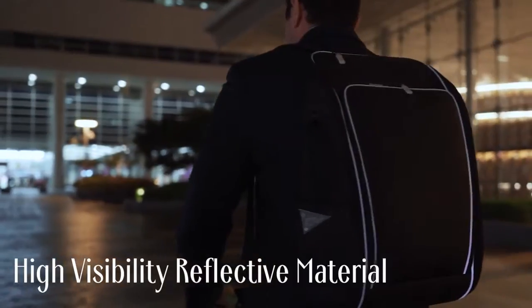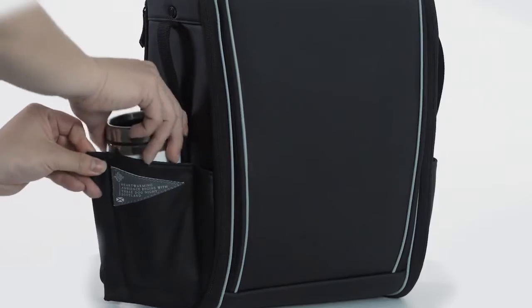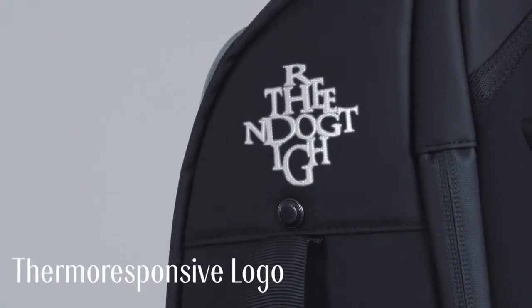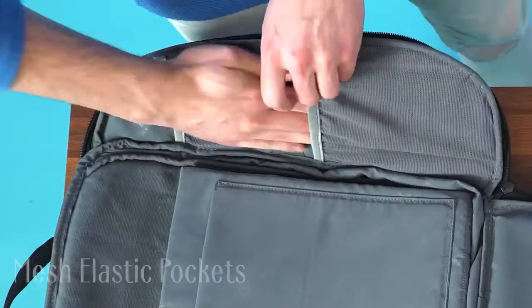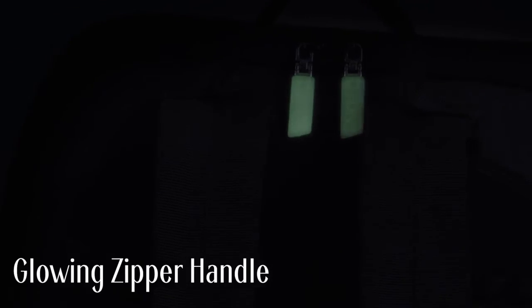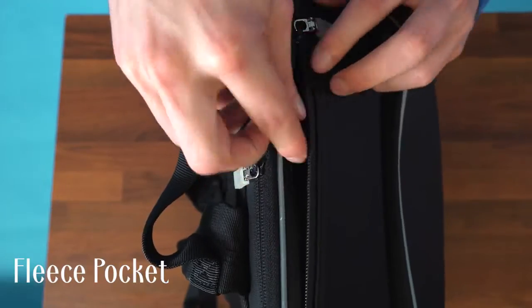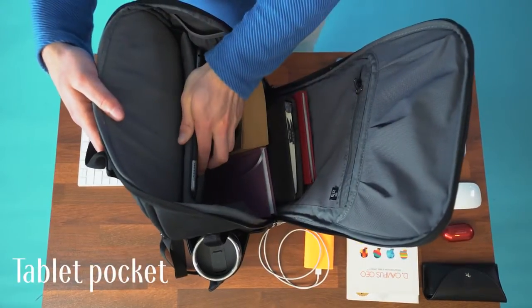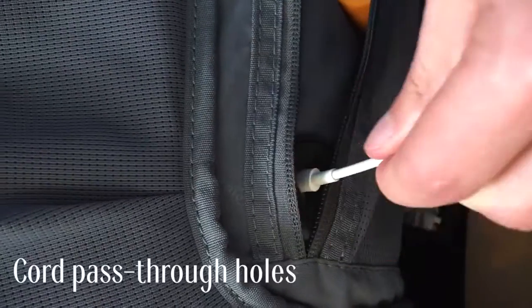in traffic. The TDN backpack has in total 23 purposefully designed pockets, including magnetic side pockets, a thermo-responsive logo, a perimeter zipper giving you full access to the bag, multiple mesh elastic pockets, glow-in-the-dark zippers, handles, and zipper pockets, a quick access fleece pocket, a pocket for your tablet, a pocket for your laptop, cord pass-through holes.